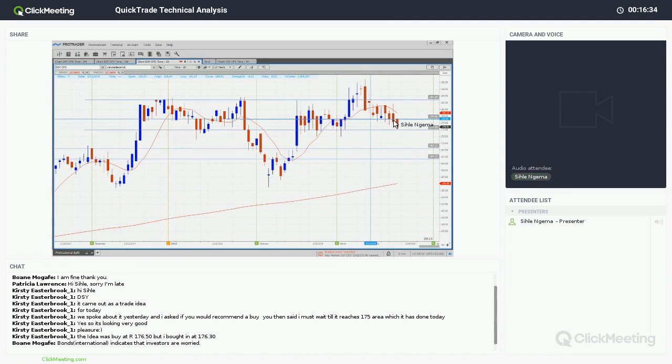You see this bar here on the 22nd. We said if we get a close below 177, no, we said if we get a close below 178.86, 179, we could see the market having a further sell off, and that is happening right now. DSY is down 1.59%, in line with the global markets. Of course, it's not just DSY.